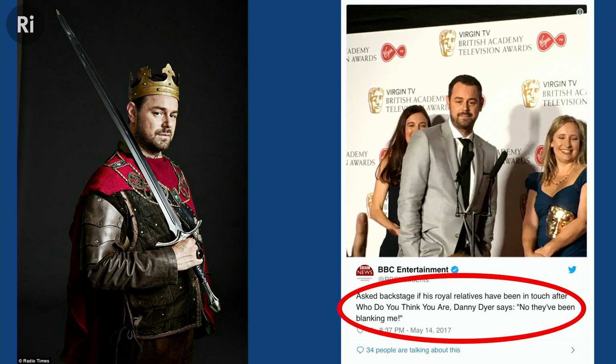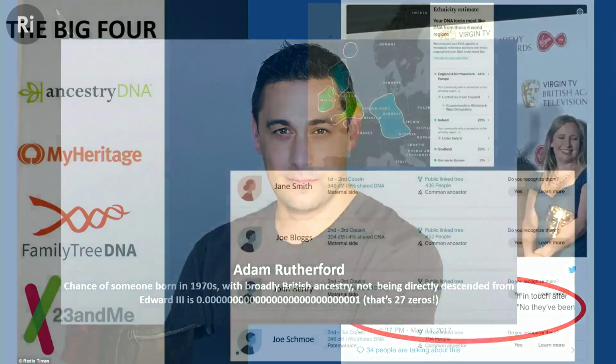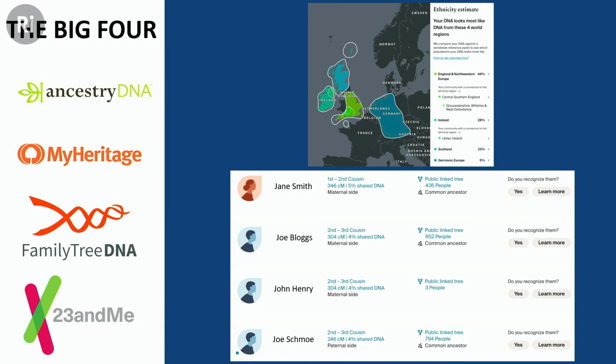But the thing is, we know the number of descendants that Edward III had. Adam Rutherford, who's a friend of mine who's lovely, has done a kind of back of the envelope calculation and has worked out that the chances of somebody with broadly British ancestry not being descended from Edward III is a ridiculously tiny number. Things have moved on somewhat.